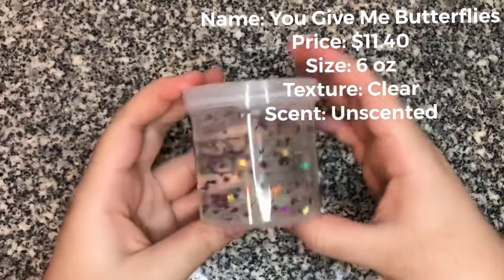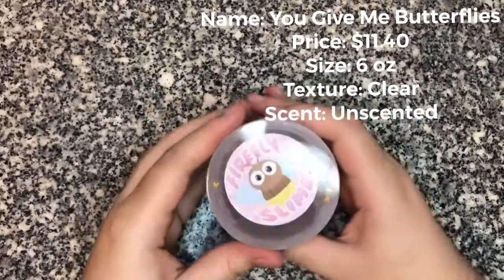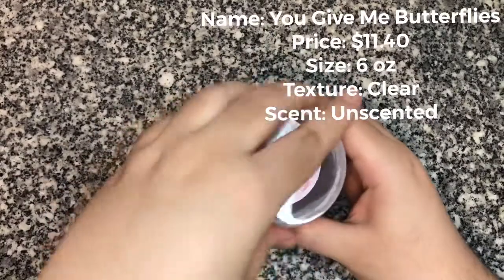You Give Me Butterflies is $11.40 for a 6 ounce clear slime that is unscented and has these beautiful butterfly glitters in it.